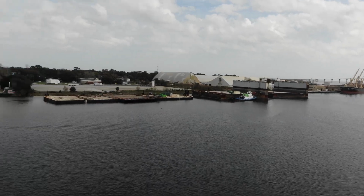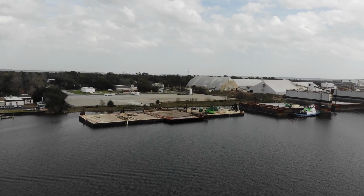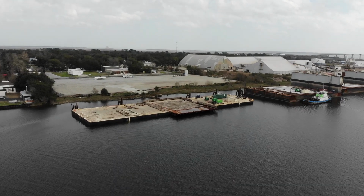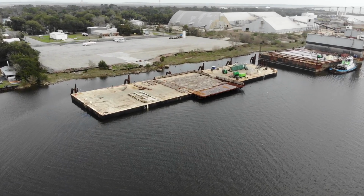And here we can see the barge that is ready to receive Section 7. Again, that's the section of the ship that has that main propulsion unit in it, that big diesel engine. It looks like it is prepared and ready to go.